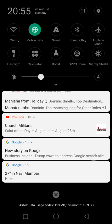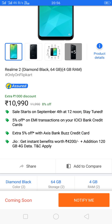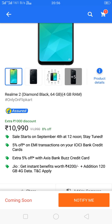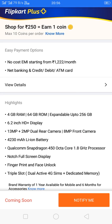So as you can see, this particular device looks and feels the same, but it is not. If we go a little deeper and look at the specifications, it shows that it's using a Qualcomm Snapdragon 450 octa-core processor.